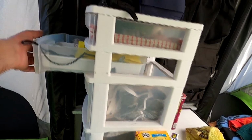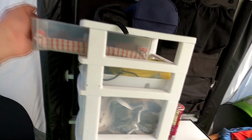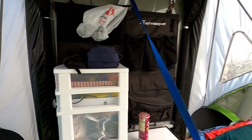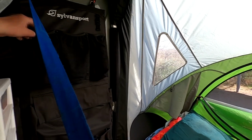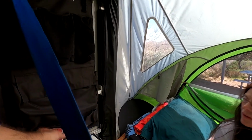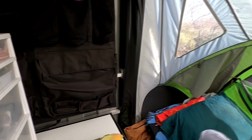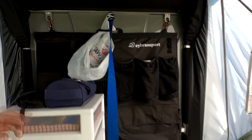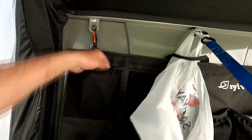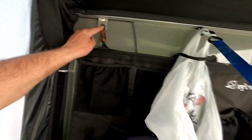All right, so we got our stove in here. We got plates. We got silverware utensils. We got a flashlight, soaps. We got our overnight stuff. We got breakfast in one of these pouches. We got other drinks. We can put the Pringles in the pouch. And this hangs, it's like a dresser, and it hangs by these little hooks.